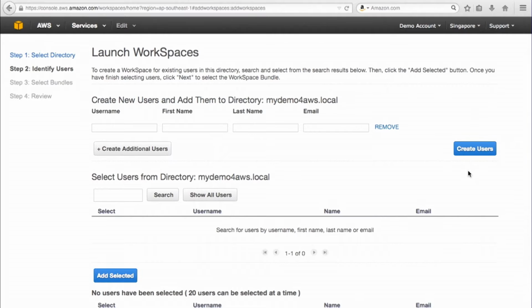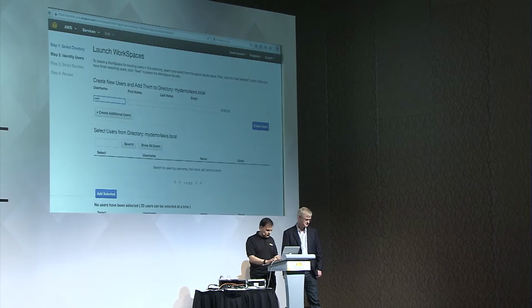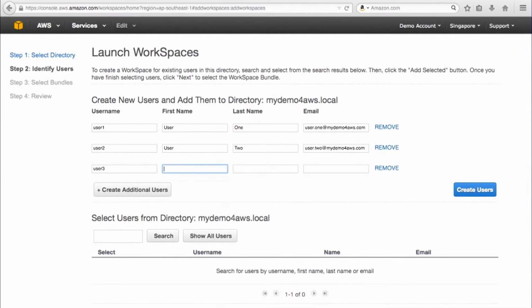OK. Now I have to create the users or add the users. I can do this in a couple of ways. So the first way is I can simply create new users. So if I create a few users here, the second option available to me, of course, is, while I'm creating these users, also searching for my existing Active Directory. Okay? So I don't need to pre-create a user every time I go to use a workspace. I can simply select it from my directory.